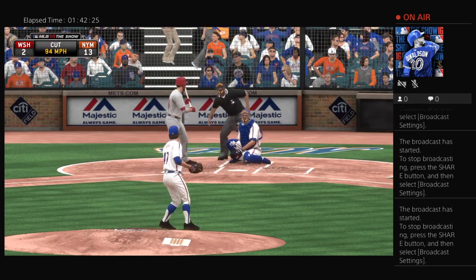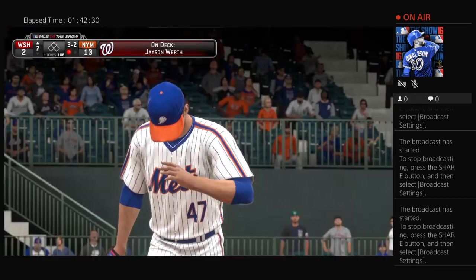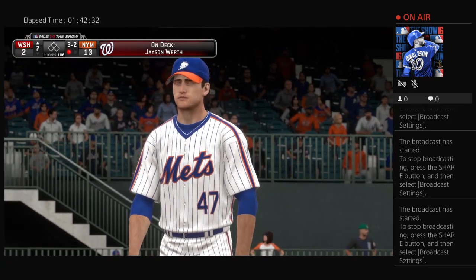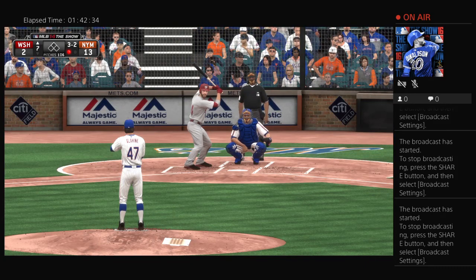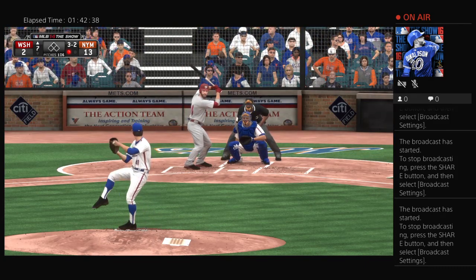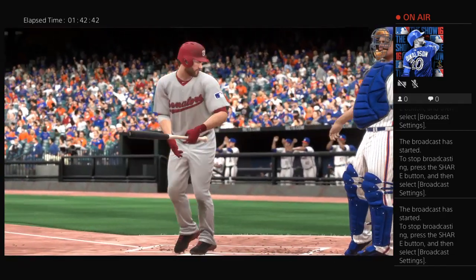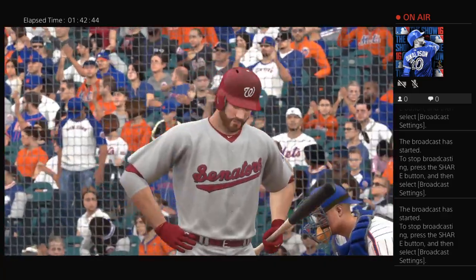Ball 3. 3-2 now. Keep in mind, the longer this at-bat goes, the higher the likelihood that this becomes his last inning out there. Full count pitch on its way. And he struck him out. So double digits now. 10 strikeouts for him thus far.